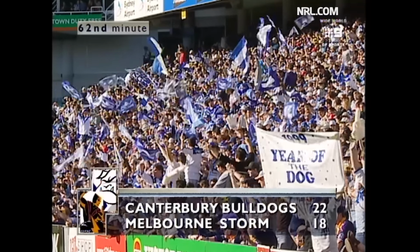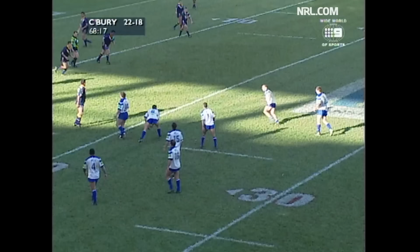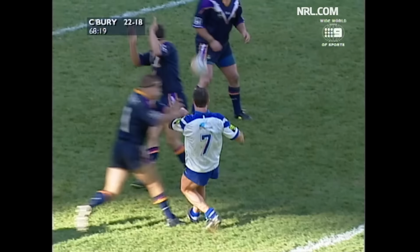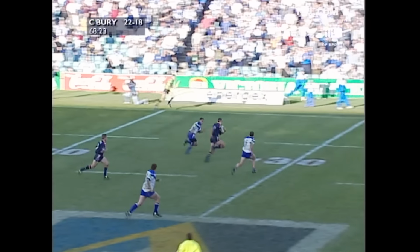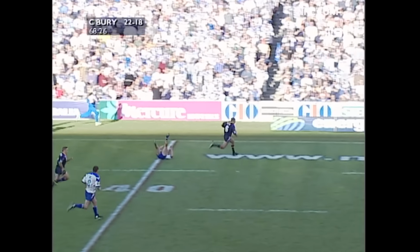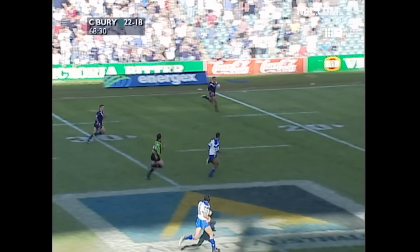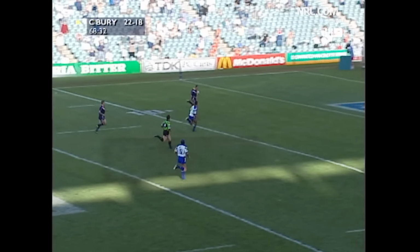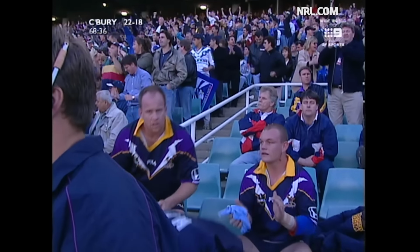The Doggies are bucking. They push onward. Stewart putting a little kick in. And Matt Geyer comes up with the ball. He goes for full pace. He's away. Clear the tarmac. Matt Geyer is going in. He's going to land it right smack bang next to the uprights.